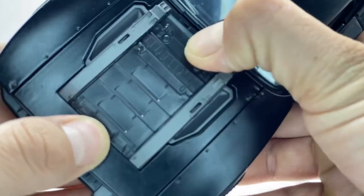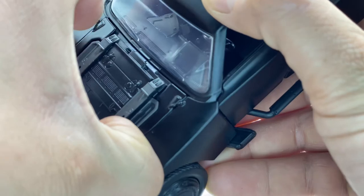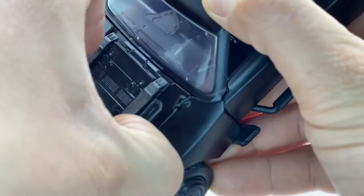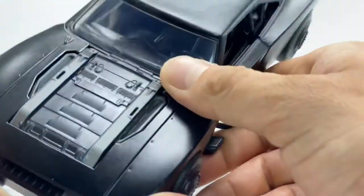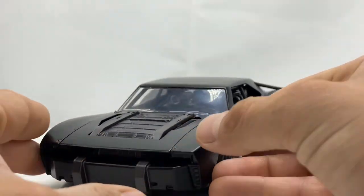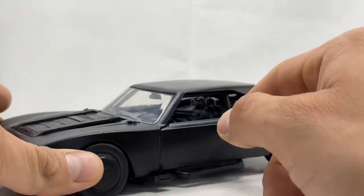Just still trying to figure this out along with you guys. Maybe we'll find some secret compartment and secret opening, or maybe I'll just end up breaking my Batmobile. We'll find out. Yeah, it feels like it's supposed to open and release, but I guess it doesn't. So all this Batmobile does is basically open the side doors.